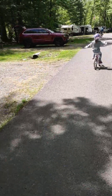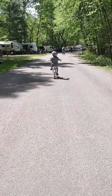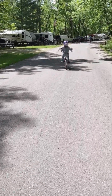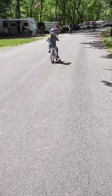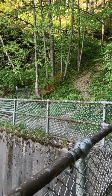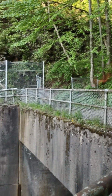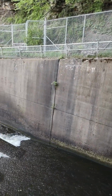The campground is all flat, so it's pretty easy to get around with bikes. We rode up to the outflow, which comes out of Tionesta Lake. It's right next to the campground. It's also a really popular fishing spot.